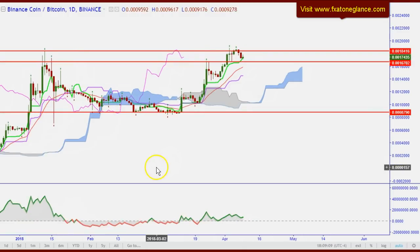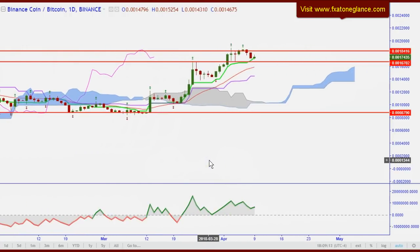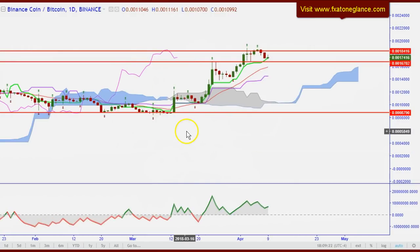So had you been looking at this and had you been a member or saw the video, you would have seen that I had told you to enter the market at this level and trade it to this point or this point. All right, because it wasn't really Ichimoku that I was looking at.